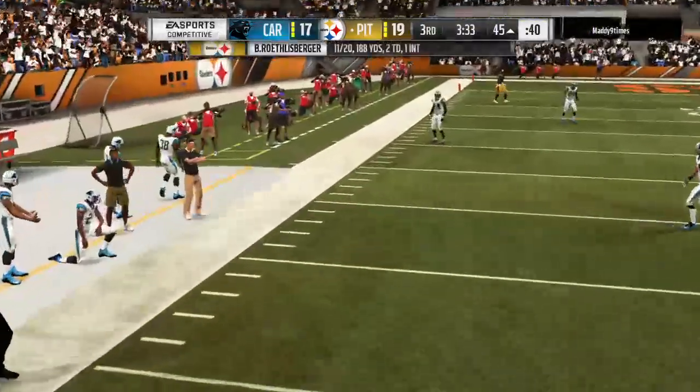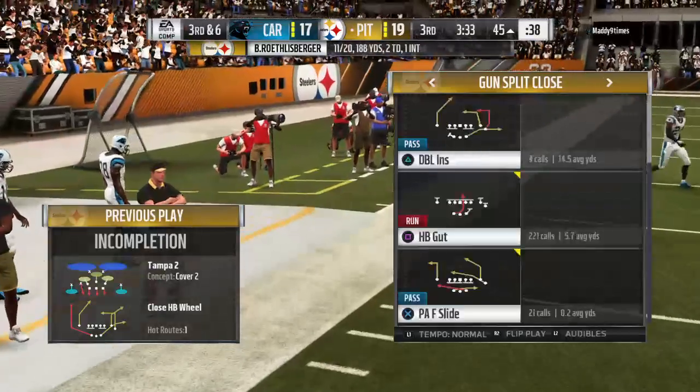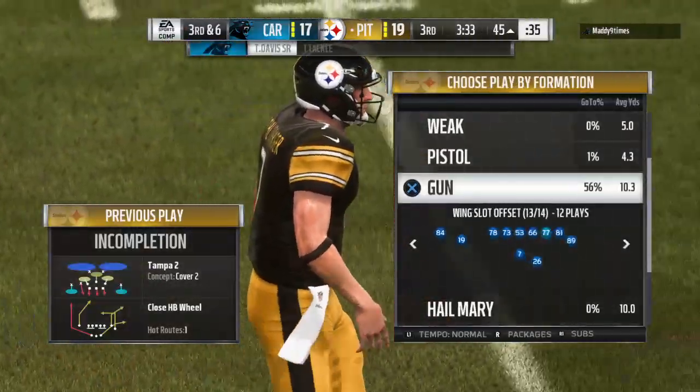And seeing nowhere to throw, he chucks this one away from harm. Incomplete. Now it's 3rd down.